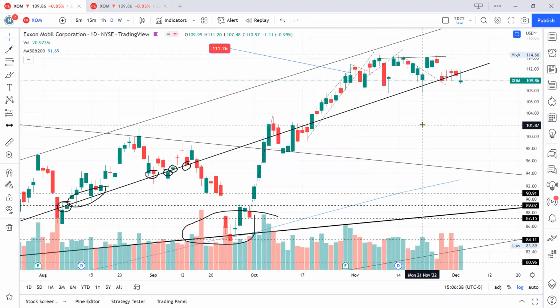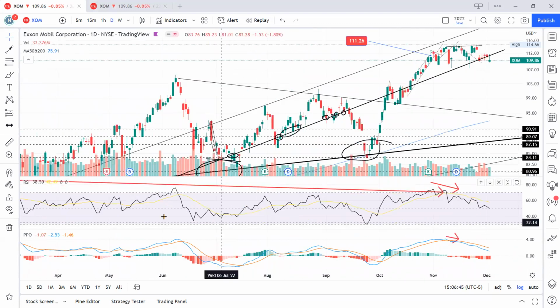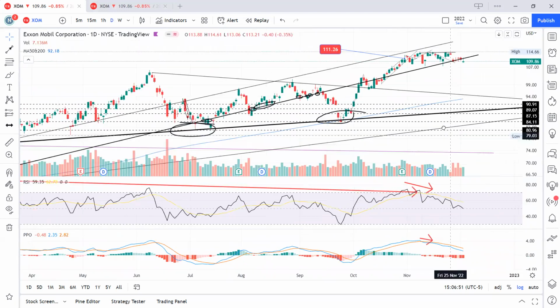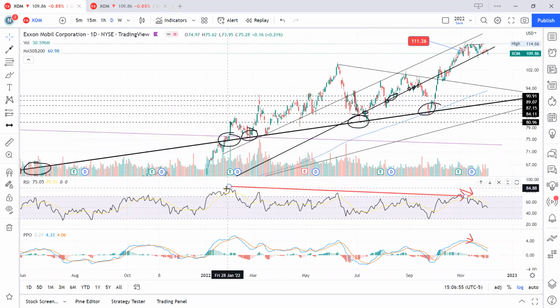But the key point isn't just looking at price. Let's look at the momentum indicators to give us a better feel. So I just enabled the RSI and PPO down here. Let's look at RSI first, okay? So RSI here, you can see that I've drawn this long downward sloping momentum line, okay?